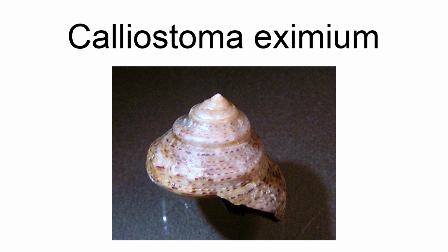Calliostoma eximium is a species of sea snail, a marine gastropod mollusk in the family Calliostomatidae. The height of the conical shell varies between 15 mm and 25 mm. It is imperforate, rather solid, and strong. It is light yellowish or grayish, with irregular bluish-black longitudinal maculations and streaks.